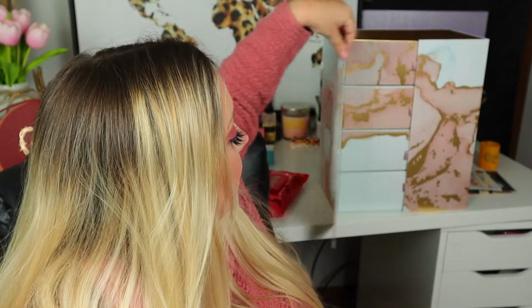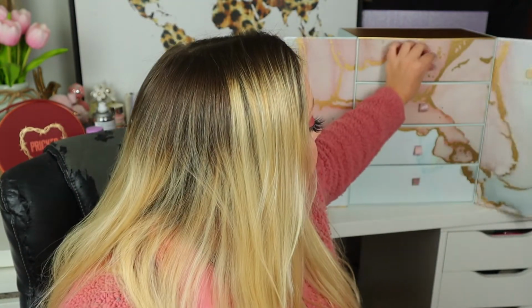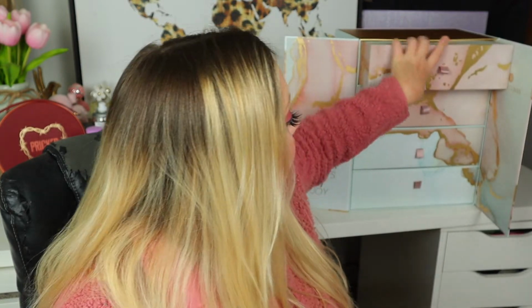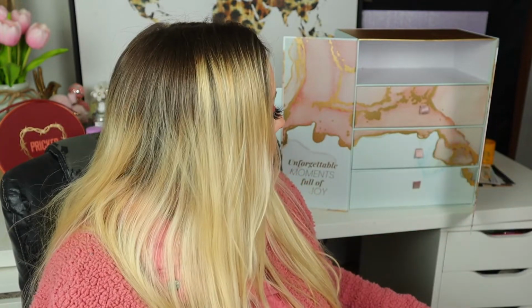Alright, so we're just going to leave the box back here because, like I said, it's so big, and we're just going to take the drawers out one by one and open them. So let's go ahead with this drawer here. Oh, okay, so they're not in order, so let's just go through them and not go through the days because they're not in order.